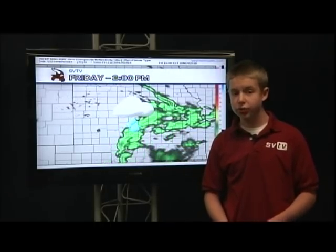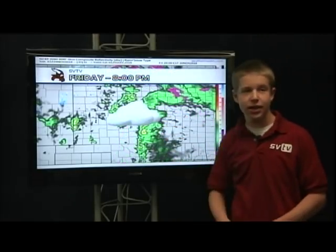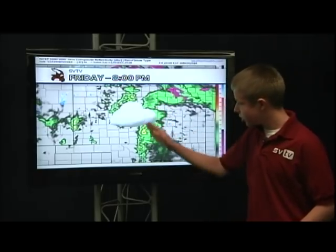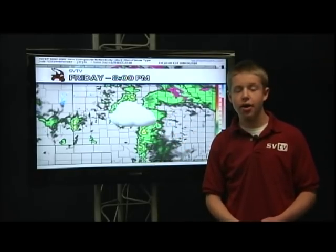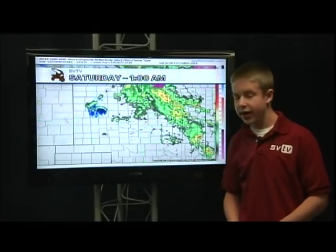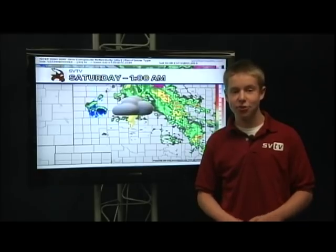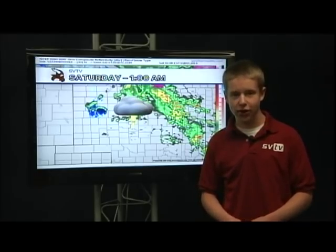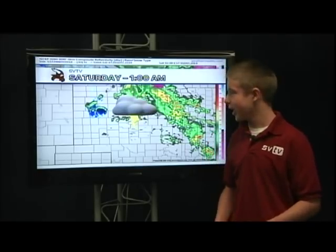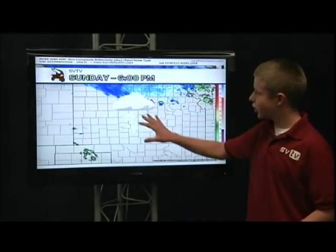But as we head into Friday evening, there's a chance we could catch a break as this first wave lifts off to our north, and our attention then turns to an area of thunderstorm development Friday evening. This will probably move in sometime after midnight Friday night, so don't be surprised if you're woken up by some thunder early Saturday morning.